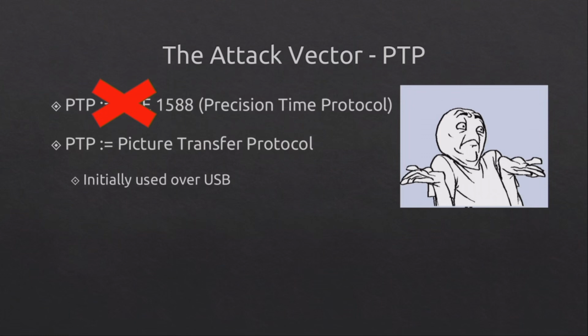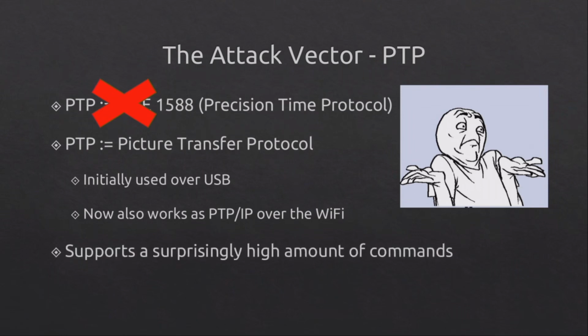And nowadays our cameras also support Bluetooth and Wi-Fi, so the protocol was extended, and now it also supports PTP over IP. But we have to remember that it's the same old protocol from the USB, and we're going to see it in the next slides. In addition, although the protocol is called Picture Transfer Protocol, it supports a surprisingly high amount of commands.